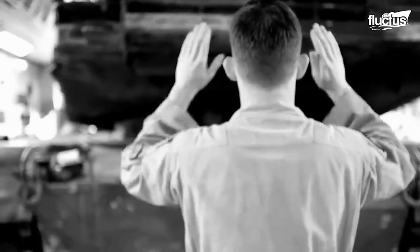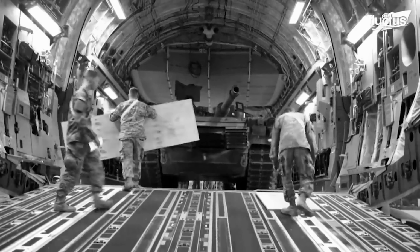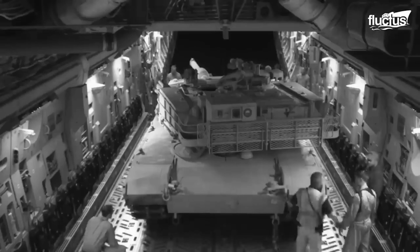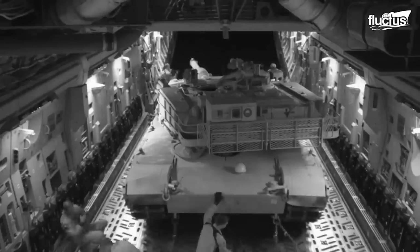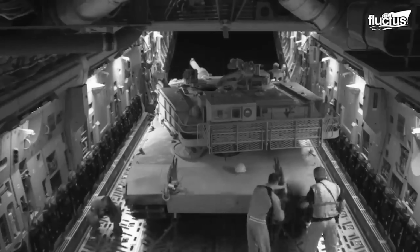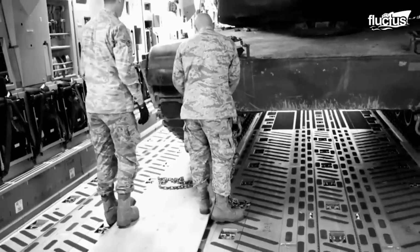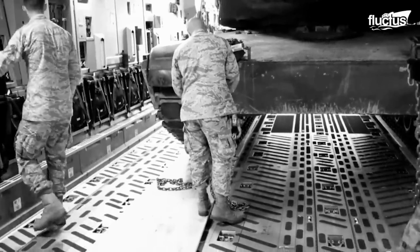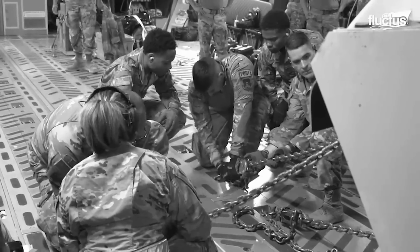Once loaded into the cargo bay, soldiers are left with the most painstaking task of securing the tank. Unlike all other transportation means, securing the tank is extremely important when carried inside an airplane. Even the slightest movement could upset the stability of the aircraft.